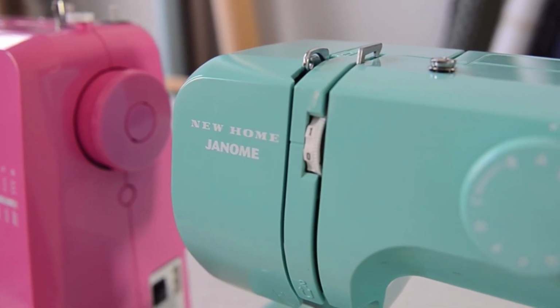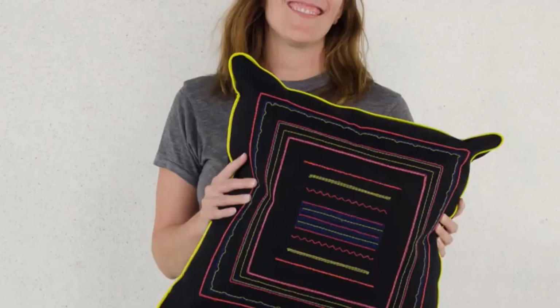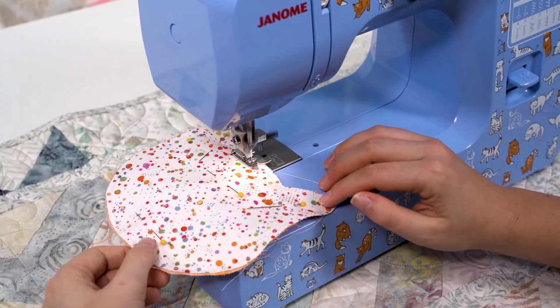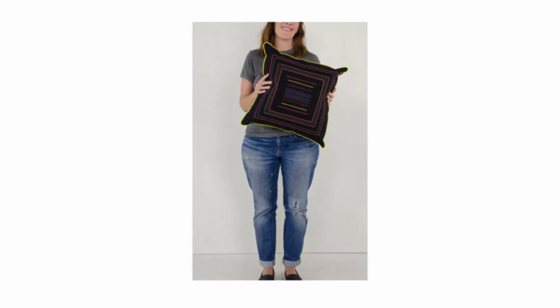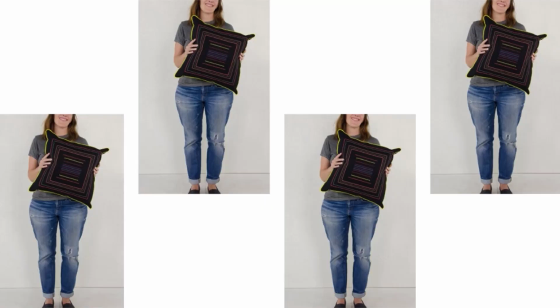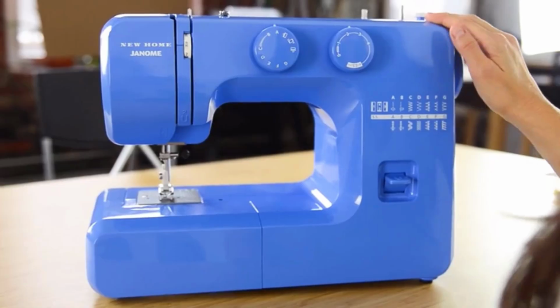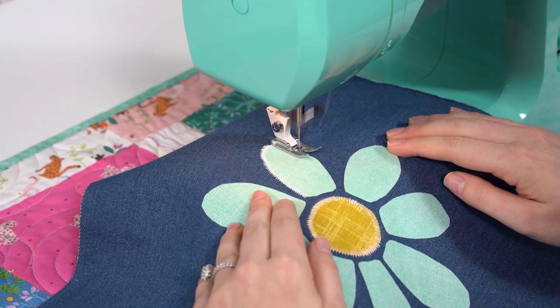The only quirk with this machine is the pedal. It seemed to have a slightly delayed reaction to being pressed. However, this didn't really bother us once we got used to how it worked. Product details. Type, mechanical. Dimensions, 16 by 7 by 12 inches. Number of stitches, 15. Weight, 12 pounds. Bobbin type, front loading. Speed, 800 stitches per minute.